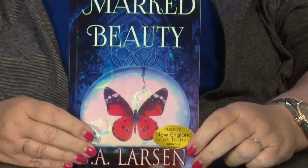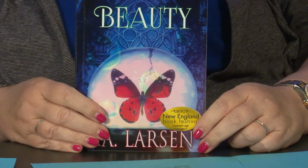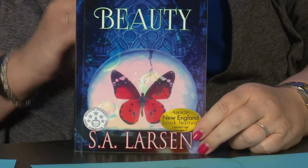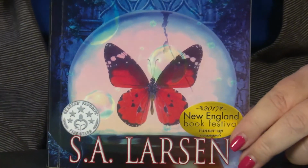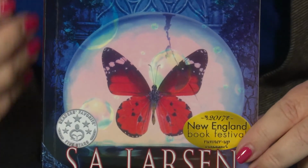My last book is a YA book. It is Marked Beauty by S.A. Larsen. The main character in this is another strong female character. Her name is Anastasia Tate. She goes by Anna in the book. She can feel the emotions of others through their life energy auras. So she's kind of like an empath.